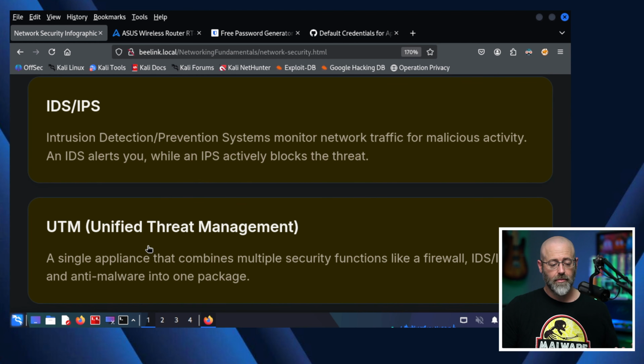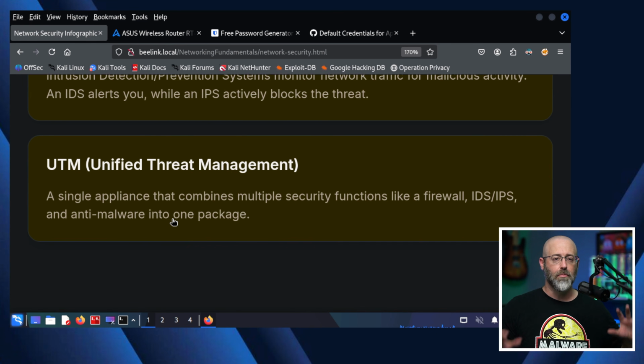And then a UTM, sounds bad, but it's not. It's a really good thing. Unified Threat Management is a single appliance that combines multiple security functions like a firewall, an IDS and IPS, anti-malware, and so on into one package. Single pane of glass, that's how you say that. Dashboards, really cool. You can tune these things. They're really neat. They cost you a little bit of do-re-mi, but are really, really useful in those enterprise networks. That said, there you go.